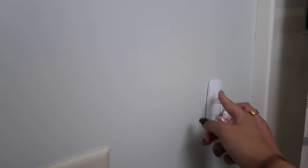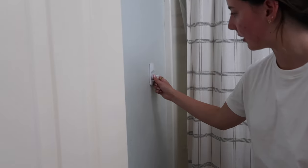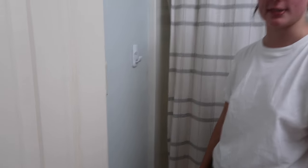Also, the landlord special of them painting over the command hook. Oh, yours didn't do it. It looks like it did. They painted over my command hook in my bathroom. Did they really? No, they didn't. It looks like it blends in. They didn't leave it here, so I don't know what I would use that for. I guess a towel, but I like it on the back of my door.